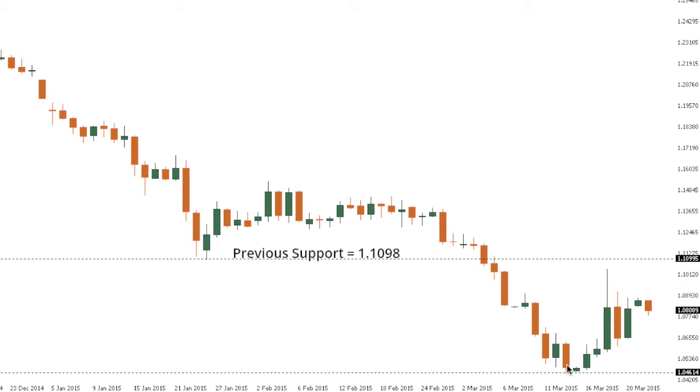Euro dollar. The euro has done a really good job recovering in recent trade out from those fresh 12-year lows at 104.62 several days back, and this recovery could now extend following a bullish reversal week in the previous week. Key resistance now comes in by last Wednesday's high, which comes in at 10.42, and a break above would then expose the 10.98 previous support.